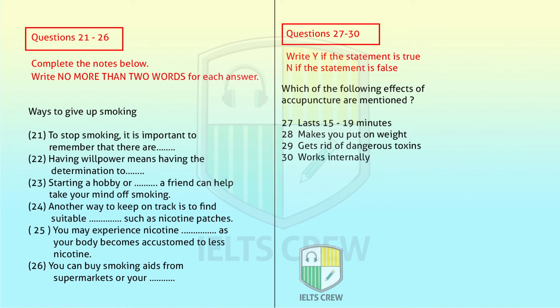Another way is to use smoking aids. There are many types, so find one that suits you best. Take, for example, nicotine patches. You put one on every day and it gives you a controlled nicotine dose. Basically, you keep reducing the amount until your body stops craving nicotine. As your body gets used to less nicotine, you may experience withdrawal symptoms. Don't worry about feeling embarrassed that people will notice, because many nicotine patches are see-through.